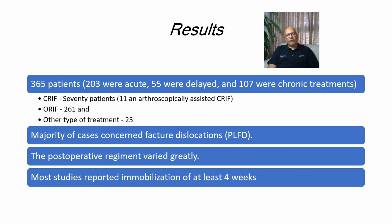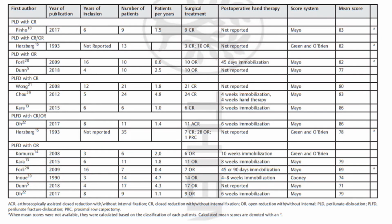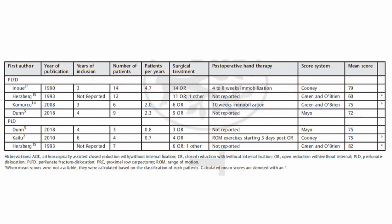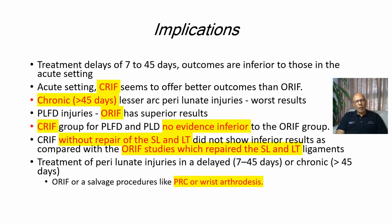The majority of the cases had fracture dislocations. Post-operative regimen varied greatly, adding to the heterogeneity of the studies, and most studies reported an immobilization of at least 4 weeks. Here are some of the details of the patient numbers, the various treatment options and post-op therapy from the papers included in the systematic review. So you can see the heterogeneity of the data and the types of treatment used in these studies. So what is the implication of this systematic review?